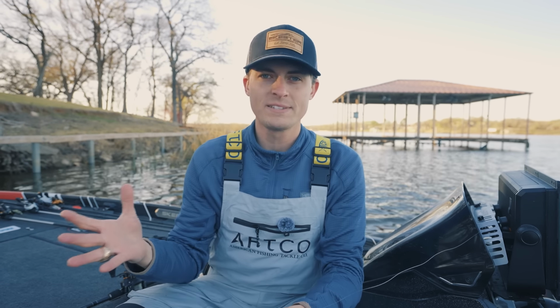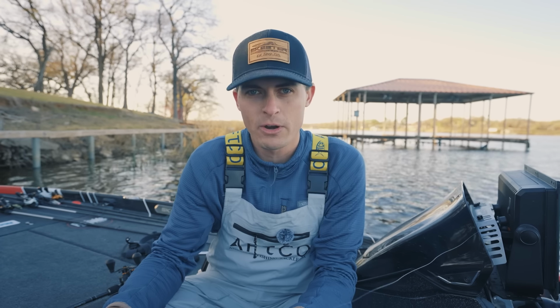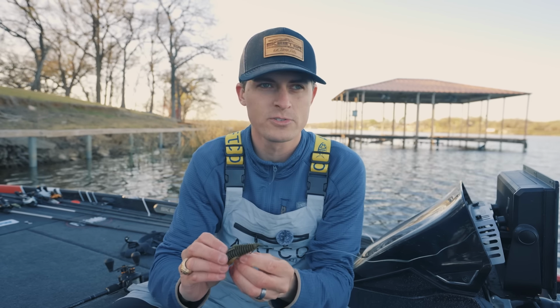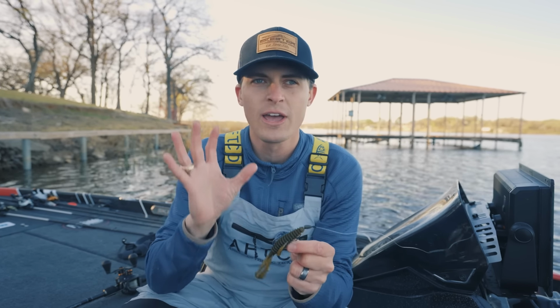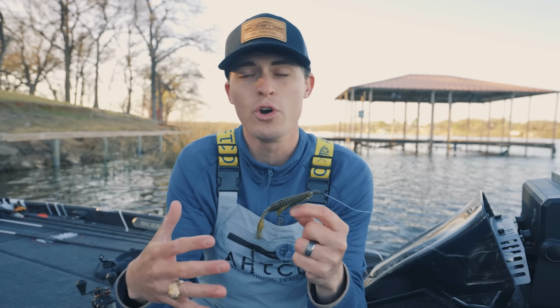If I was throwing the mid-sized rage bug, I would throw a 2/0 hook because that fits that bait better. And if I was throwing a game hog, or a lizard, I'd be putting a 4/0 wide gap hook on there. So it may take buying a few different hook packs to understand which one fits your bait best, but you've got to throw the right size hook that still allows the bait to have good action. You're not inhibiting the action of the bait by throwing a hook that's too big.